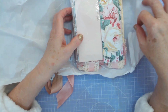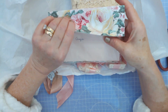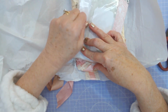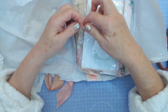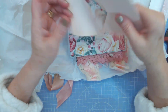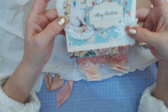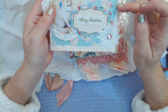Oh, look. Oh, wow. There's Angie. How do I open it? So I want to read the card. Oh, look how pretty. Oh my God, it's beautiful, Karla. Merry Christmas. Oh, it's so nice.